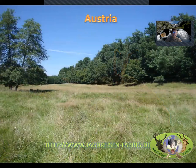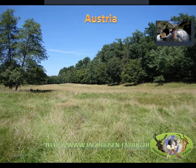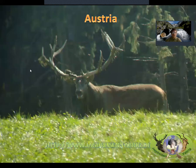The other thing is hunting in the lowlands, and this is more for things like mouflon, red stag, and roebuck. And then you see here a lot of grass and forests. This is an example of a red stag from the area, and it's the typical area where you find them. They're normally close to the forest, but then they come out in the morning and in the evening to feed on the fresh grass.